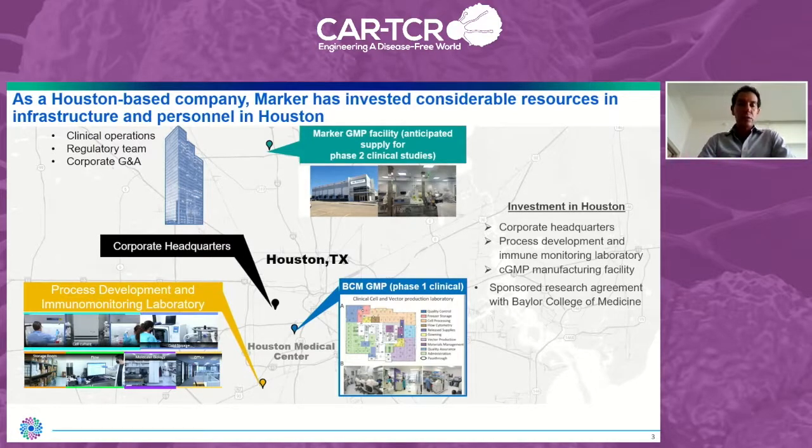We also have a contract and supply agreement with Baylor College of Medicine, with the GMP facility for the Center for Cell and Gene Therapy, where we can also use some of this infrastructure to manufacture product for the clinical trials. And as shown in the lower left-hand side, the company also has a research laboratory where some of the process optimization, as well as the immunomonitoring to support the execution of the clinical study, is also conducted. And finally, the headquarters of the company is highlighted in the top left-hand side, where the clinical operation and clinical regulatory team works to coordinate a lot of these activities related to the execution of the clinical studies.